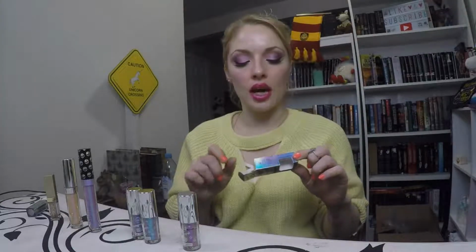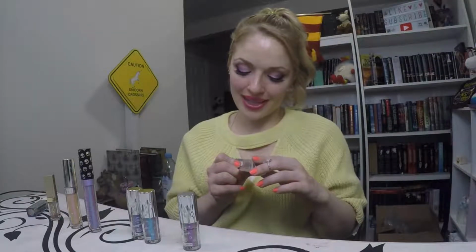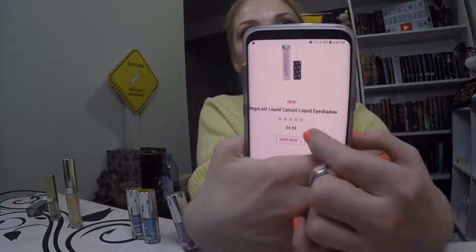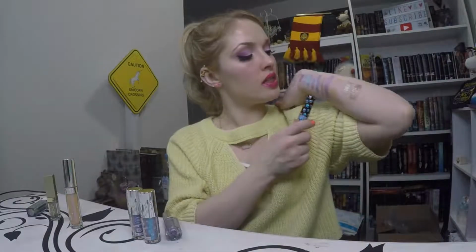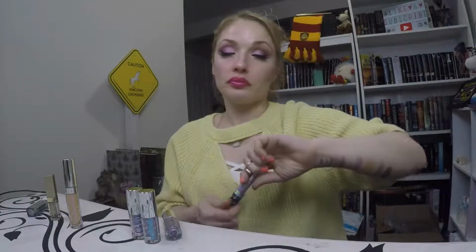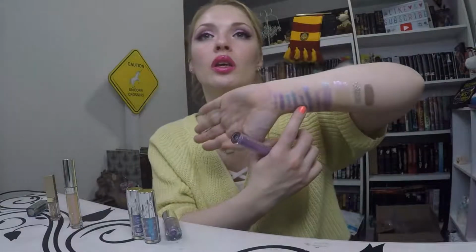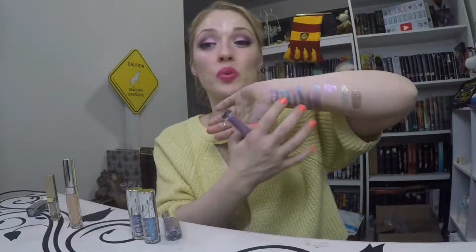So these J.Cat Beauty ones are $10 from Hot Topic, and they come with 0.08 ounces. And these Wet n Wild ones are $4.99. Okay? So I would say, personally, out of at least these two colors, just because I do like this lavender one more, it's just a personal preference. If you really like this one right here more, then obviously you can spend your money as you please, but this one's just as good.